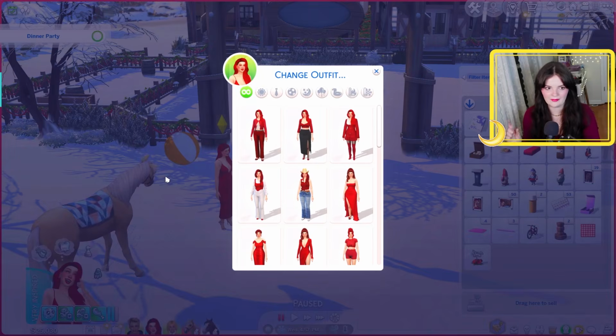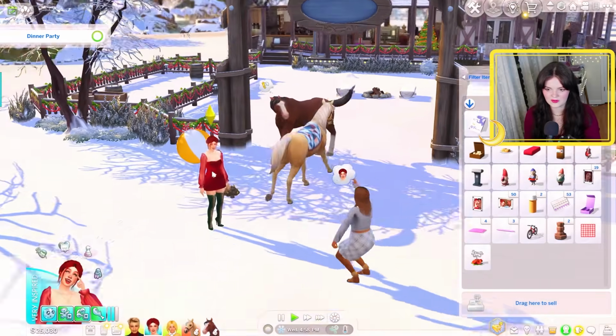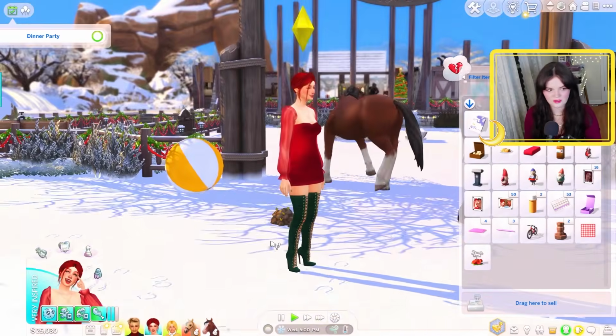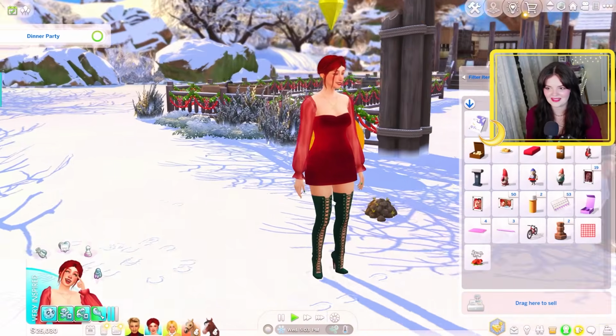I usually do the maximum level they'll let me do, which is 5. But she didn't put on her Christmassy one. So this is the Christmassy one I gave Rosa. The boots kind of look black from far away, but they're green, and the dress is red. And she has green nails, so I did the green and red.